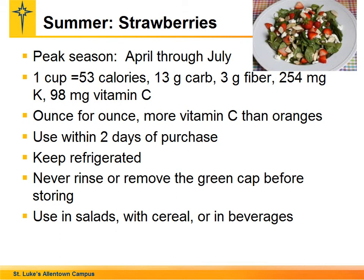The problem with strawberries is they have a very short shelf life, so you really need to eat fairly quickly from when you purchase them. So ideally, you should eat them within 2 days of purchase. Keep them refrigerated. Do not rinse or remove the green caps before storing because they'll turn to mush within a day. Strawberries are very versatile. You can use them in salads, with cereal, in beverages. Again, you could just eat them fresh.